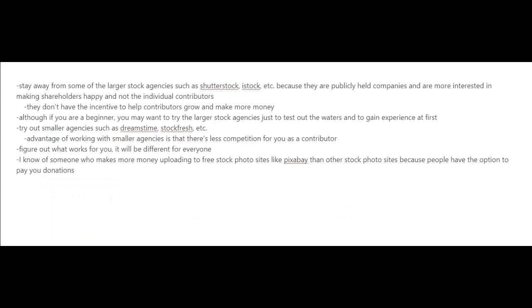Now, what I usually do advise to photographers is to stay away from some of the larger stock agencies, such as Shutterstock, iStock, etc., because they're publicly held companies, and they're more interested in making their shareholders happy and not the individual contributors. They just don't have the incentive to help contributors grow and make more money. However, if you are a beginner, you may want to try out these larger stock agencies just to test out the waters and to gain experience at first.